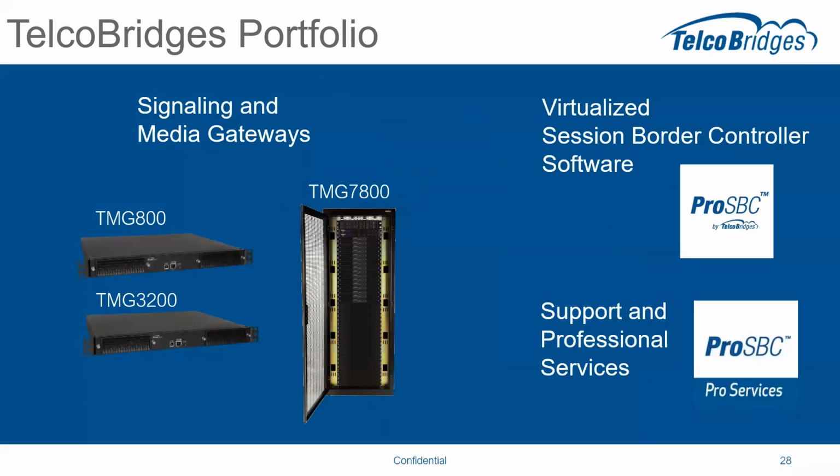So we wanted to wrap up with a little bit on the various portfolios. I see some questions trickling in here about the pieces and parts. TelcoBridges brings to the puzzle our signaling and media gateways.